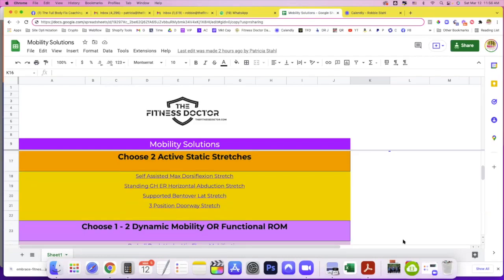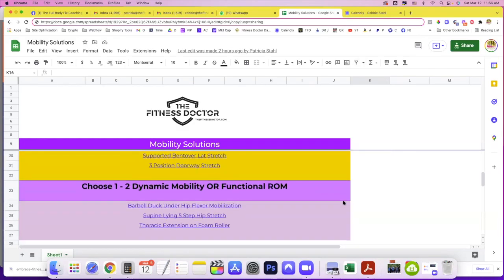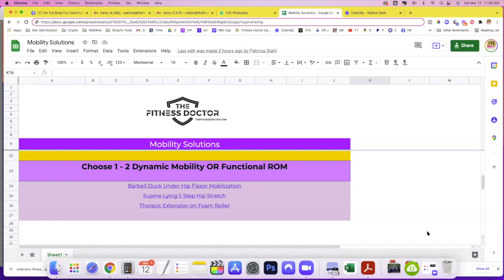It also is a little bit of self-analysis for our audience members who are not VIPs. You can do the exercise and then see which ones you felt most restricted, where you actually had a deficiency in range of motion. That way you can target your more restricted tissues. And then lastly, choose 1 to 2 dynamic mobility or functional range of motion exercises from these 3. Also practice all, and then choose your favorite that address your body.